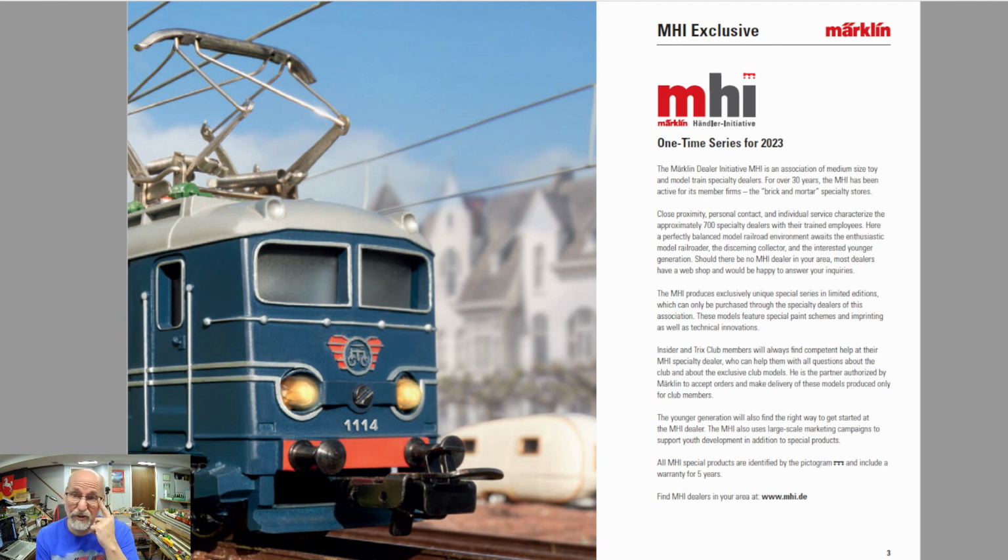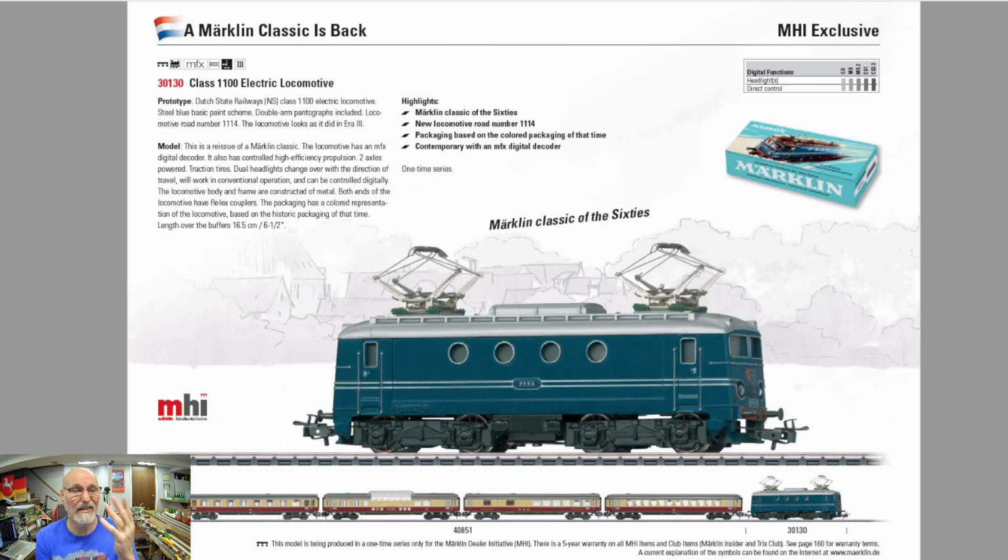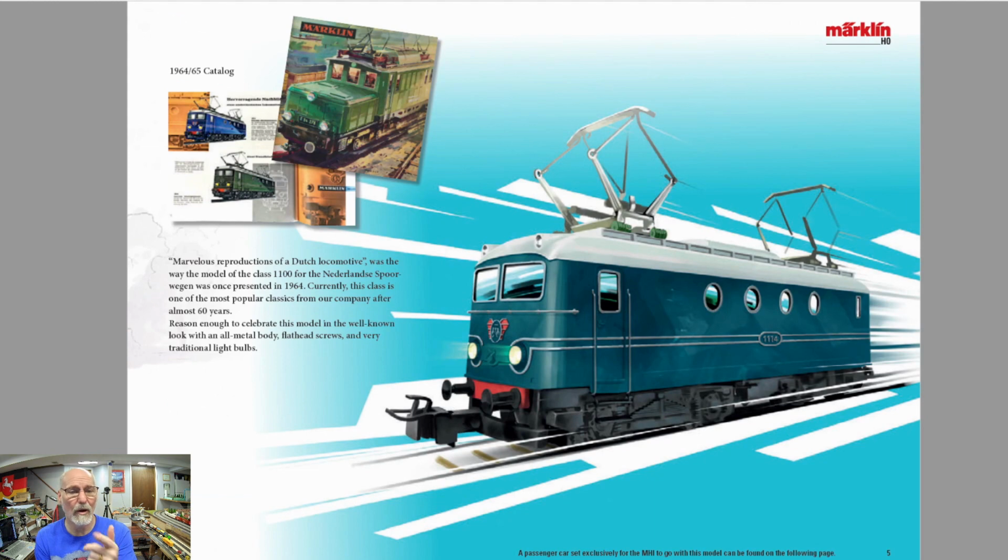Okay, the first couple of pages here are the MHI, Märklin Händler Initiative. This is meant to help them. My shop model, Bonshop Lippa, is too big, so they're not a part of the MHI. And so they've got this beautiful little class 1100 electric locomotive from just after World War II, from the Dutch State Railway. And they're releasing a rake of cars. Now, I believe Märklin was saying the first time they released it, it was in 1964. And so it's almost the 60th birthday anniversary for it.